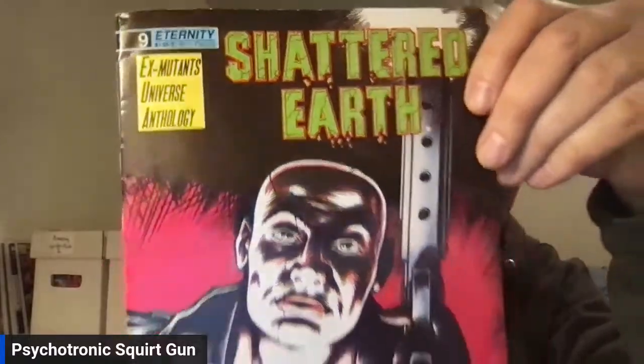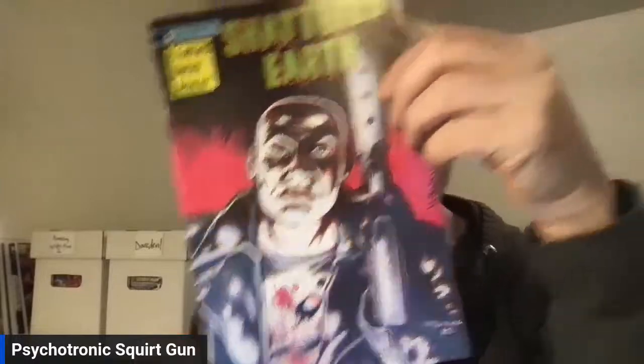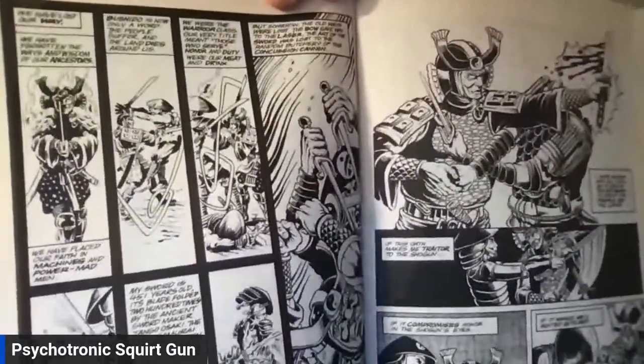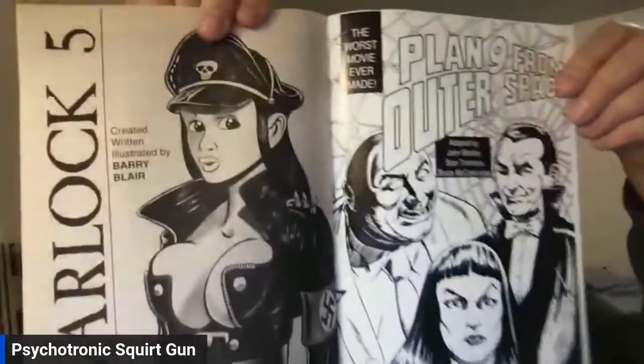Let's do it. Indie from the 80s. I freaking love these, man. 1989 from Eternity Press is Shattered Earth, number 9. There's so much good indie 80s stuff out there because people pretty much were into the big two, and I guess the market got flooded. But there's so much good stuff here for quarters, maybe in your area dollar bins and stuff like that. I just love this stuff.